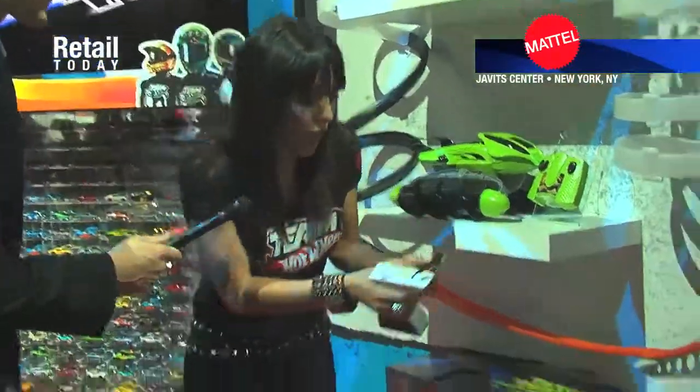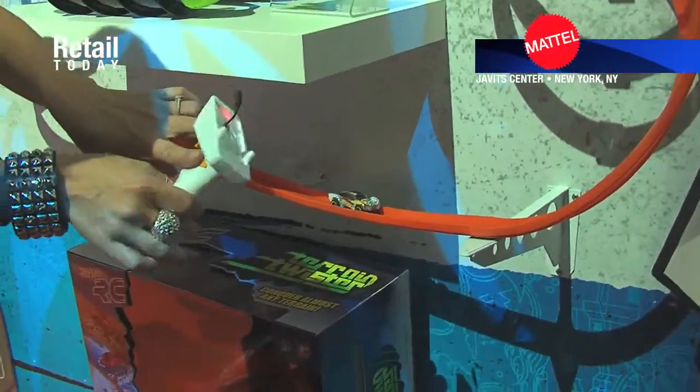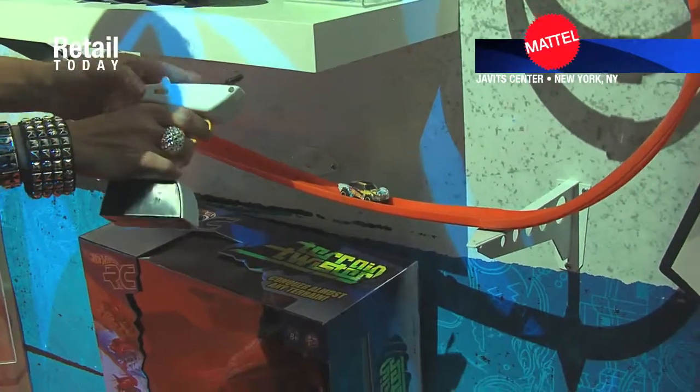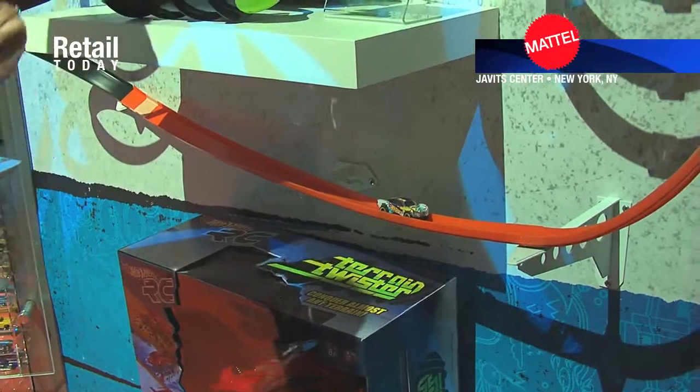All right, so first off, there's a little on switch, so we have that turned on. There's a cool boost button right here on the side, so from time to time, you need to use that. And then you have your on switch. One single charge will give you 20 minutes of nonstop fun. So as I mentioned before, this guy goes backwards.